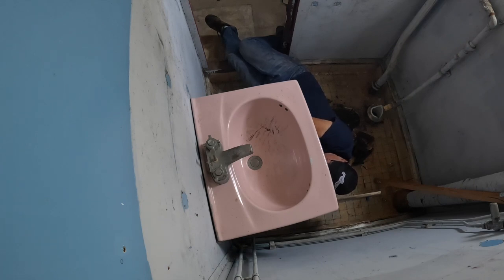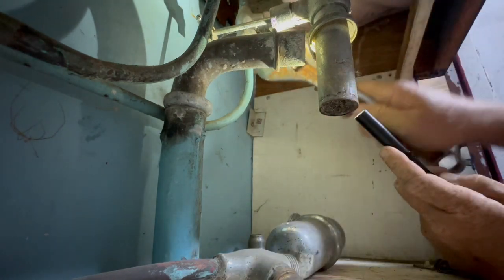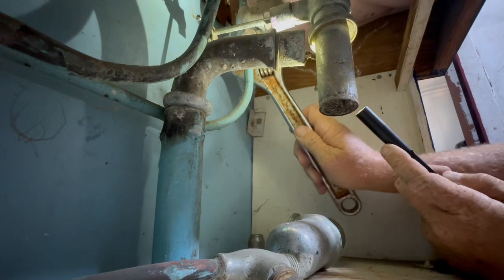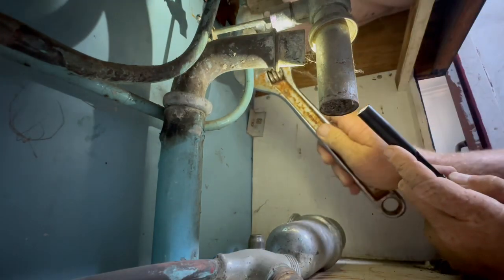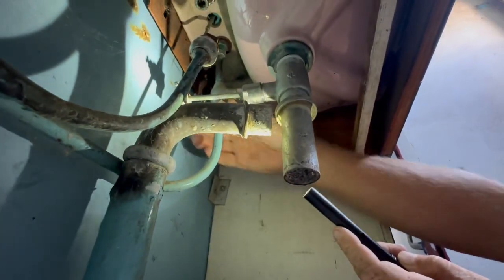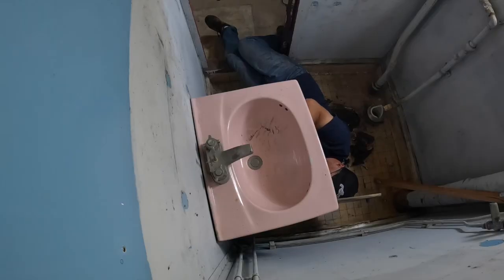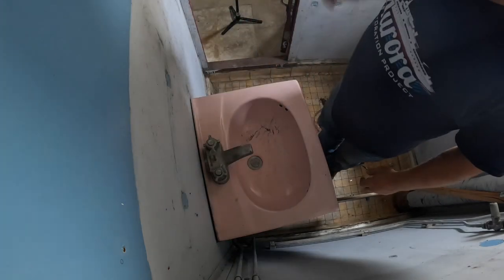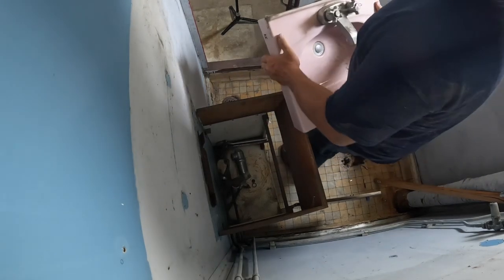Seems to be coming off pretty easy. At least it's not completely jammed. Okay, that's broken loose. Looks like everything attached to the sink is broken loose. Okay, with a little bit of luck, there's nothing holding this thing on, so we should be able to pull it up now. Actually, that was pretty freaking easy.